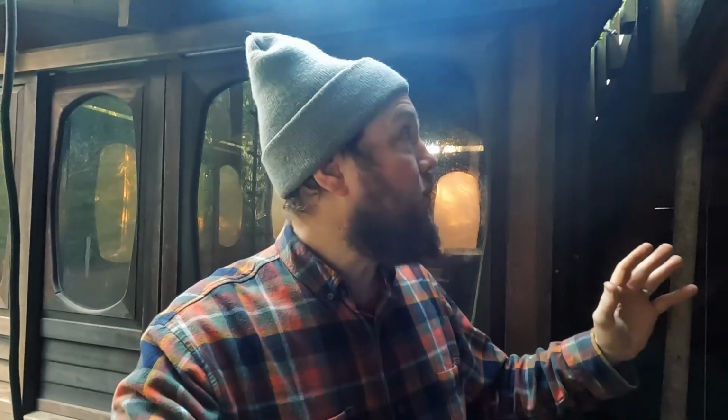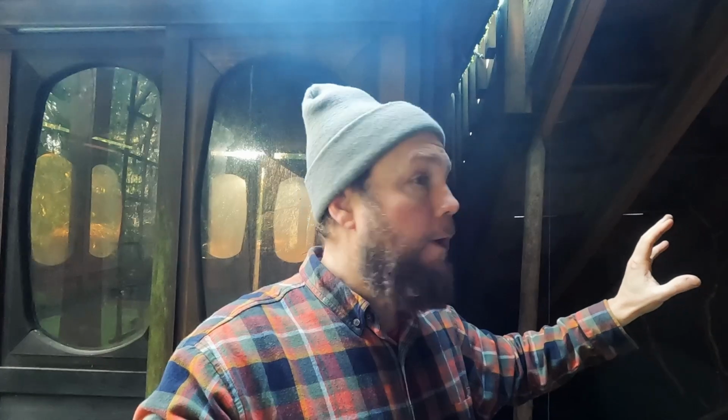So one of the items that was called out was our stairs here on the edge were drooping just a little bit, so the inspector wanted a center post to be put in. I'm going to dig down, pour a little pad, put a 4x4 post in there, and then that should support those stairs and make it nice and firm.